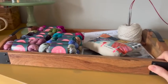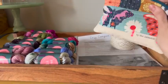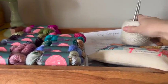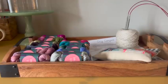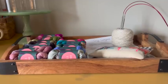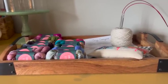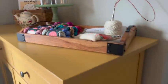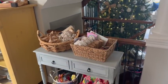And I've got it all set up in this tray with another skein of undyed yarn, my little notions pouch, and the pattern for the Cozy Comfort Throw. So I've decided that that is what this is going to be. I've always wanted to make one. I had actually started one before. I took that off the needles and I just thought it would be really nice to start a new one and kind of have a fun, beautiful, scrappy piece that's a memento of this holiday season. I'm not really good with those bigger projects, so we'll see how it goes.